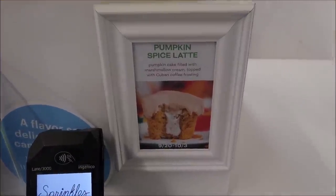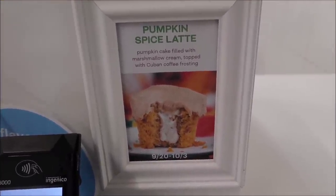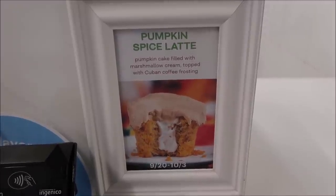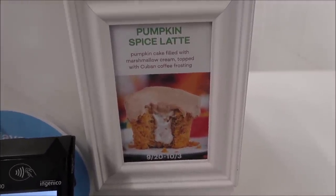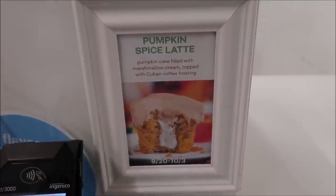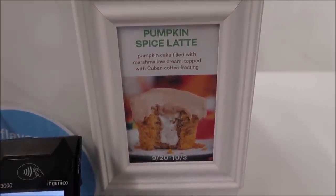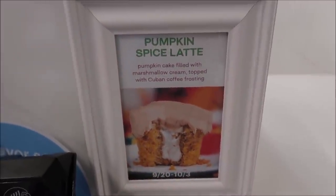And take a look at this, a pumpkin spice latte cupcake. Pumpkin cake filled with marshmallow cream topped with a Cuban coffee frosting. Available 9/20 to 10/3. So guess what? It's the last day for this. We are so lucky that we got here. Holy moly, that looks right up my alley. Especially the Cuban coffee frosting. I have to get it.